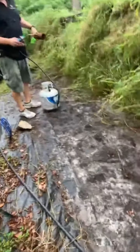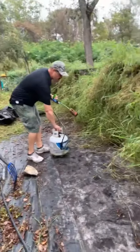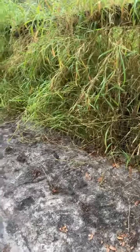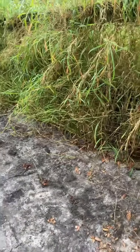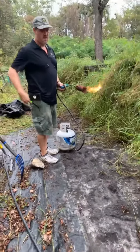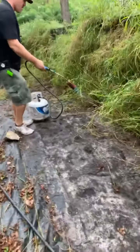And you've got to be careful. You can't just do this, especially in the heat of summer. So that's why he's out here today doing it. But we've got to get our garden ready. We've got to get all these weeds out of here. And so here he goes. So he has his torch hooked up. Don't do this at home unless you're ready.